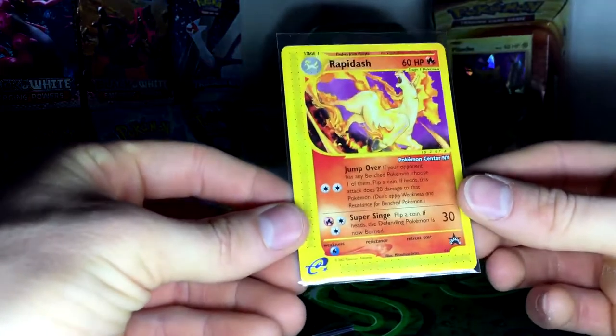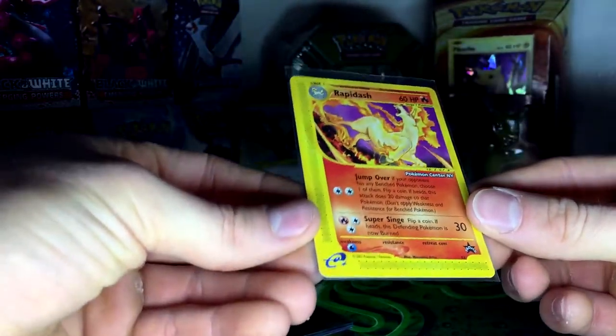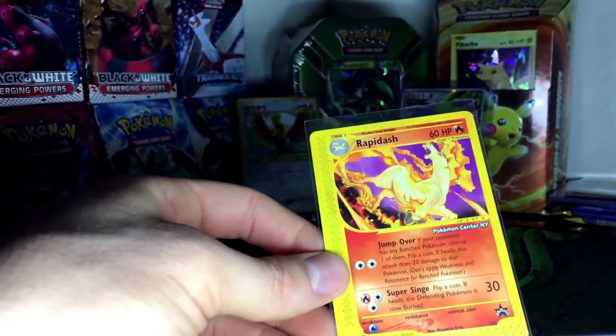So this is a really dope card, and you guys know I like promo cards. I just think they're cool looking.